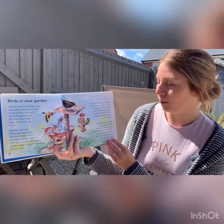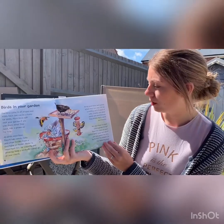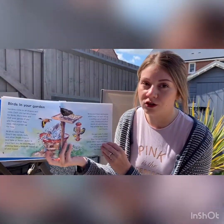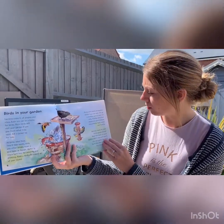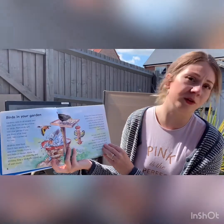Birds need trees and bushes where they can nest. Maybe you could put up a bird box, a nest box out of reach as well, so that you can keep them safe from predators. Thistles and other weeds are good because they provide tasty seeds and insects for the birds to eat.